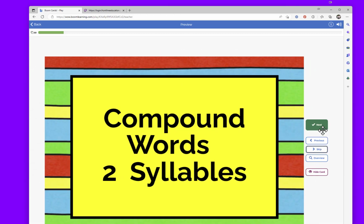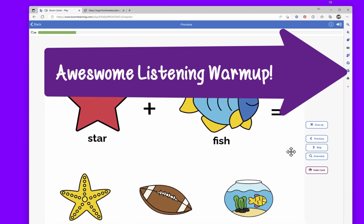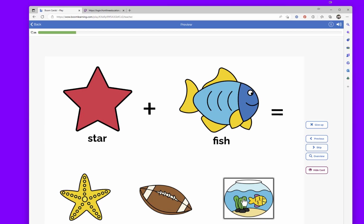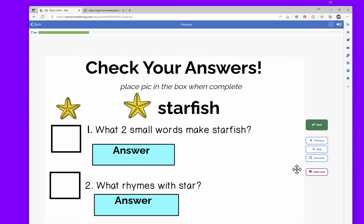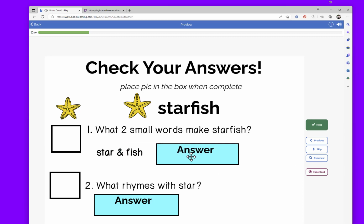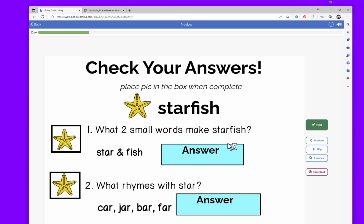There are 2-syllable words and 3-syllable compound words. When you get the wrong answer, it'll say incorrect. When you get the right answer, starfish, it'll go to the next page. Remove the answer square and it shows you the answers. Put the stars in the box so you know that you've accomplished the 2 activities.